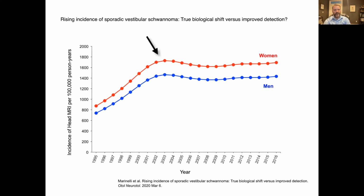And naturally, we all think it's just enhanced detection. So we have more MRI scanners available, and people are living longer, and there's more people on Earth. And now you stub your toe and you get a head MRI. It's what happens in today's culture, in today's medical environment. And so everyone's getting these scans, and of course you're detecting more tumors, often incidentally.